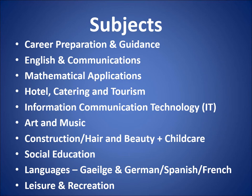So for example, if they start in 5th year doing Irish, they do the exam and everything about that subject for that year. And then the following year, they take the alternative modern language. So it could be either German, Spanish or French. And they also do a subject called leisure and recreation.